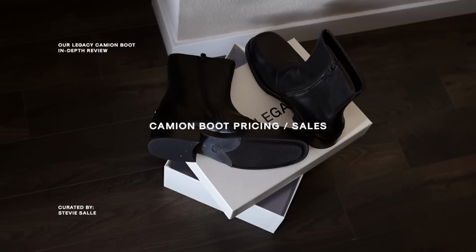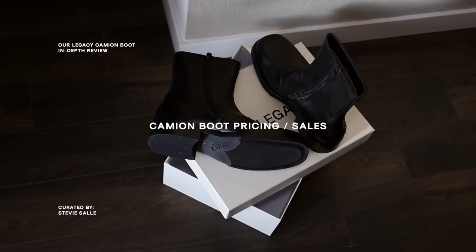Let's talk about pricing and where you can get this boot for the best price. If you watched my recent shopping vlog featuring these boots, which I'll link down below if you haven't, you would have known that I went to a designer store here in Seattle. It wasn't an Our Legacy storefront. It was a store called Likelihood that features a bunch of curated designer brands, and Our Legacy is one brand that they carry. I did that because I just wanted to support a local business here in Seattle.